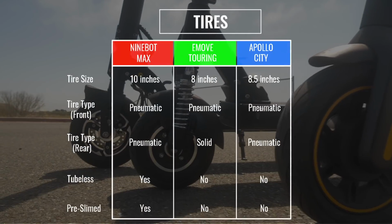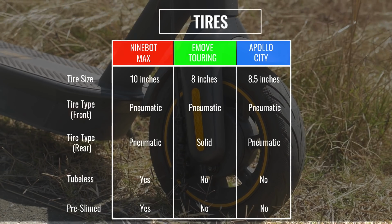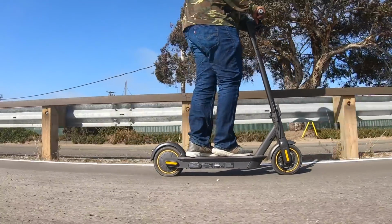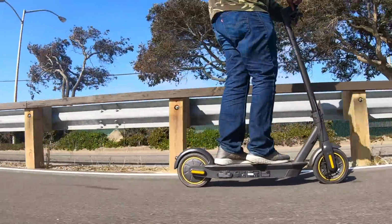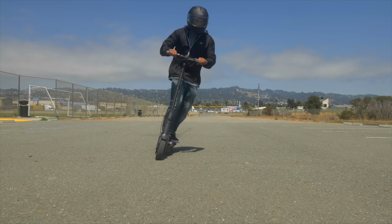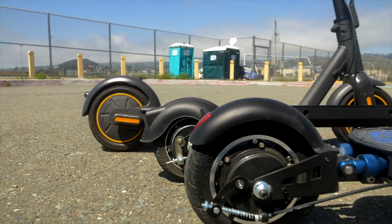Each scooter in this showdown has a completely different approach to their tire selection. The Ninebot Max has large, 10-inch tubeless pneumatic tires that are pre-slimed and the absolute best of the bunch, hands down. The large size allows these tires to roll over large cracks without losing traction or having tracking issues. On turns or in wet conditions, they will do the best job at form-fitting to the road for optimal performance. And without regard to suspension, they will also be the best at damping the ride.